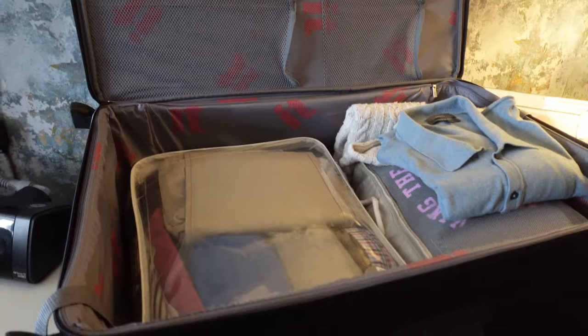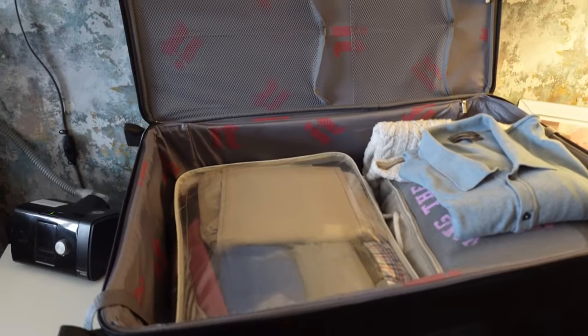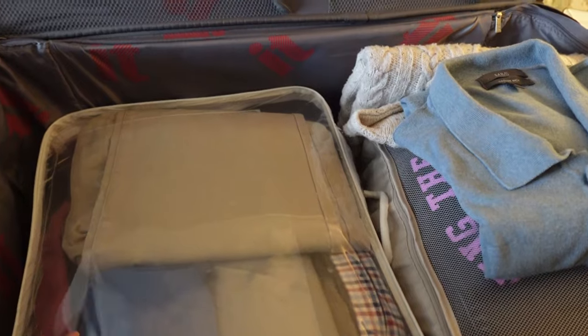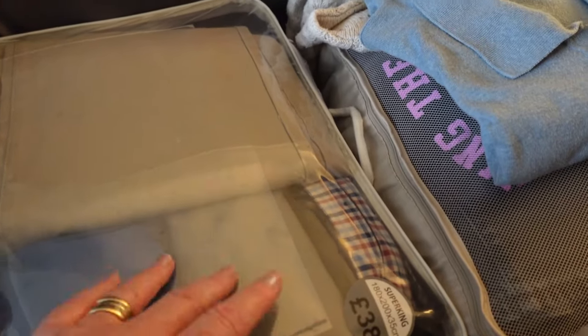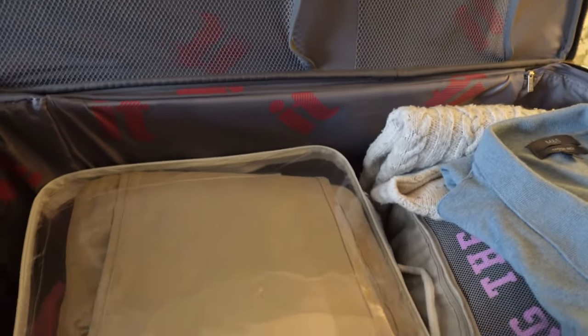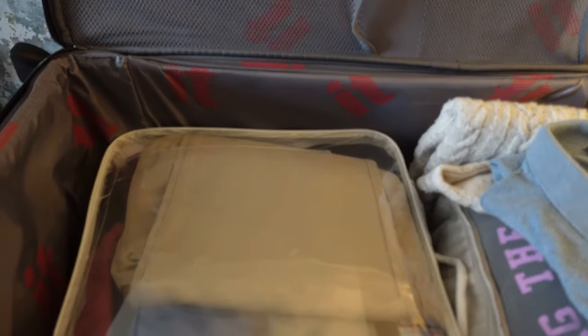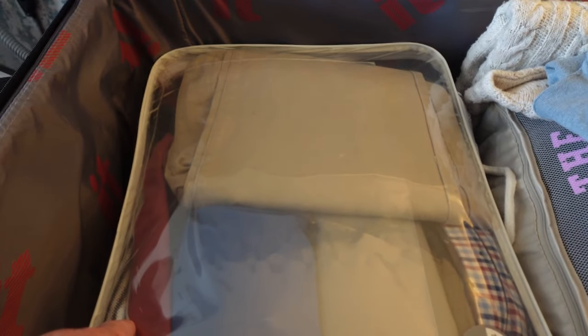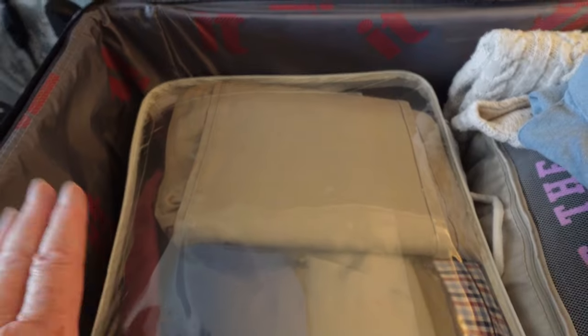It's a right old mess in this room, so apologies for that. So this is obviously a suitcase. I use packing cubes, but I bought a duvet or something from Dunelm, and I keep those containers because I find them really useful as an additional packing cube. He's got all his t-shirts, all his shorts, trousers, and what else has he got in here? Oh, shirts. Did I say shirts?